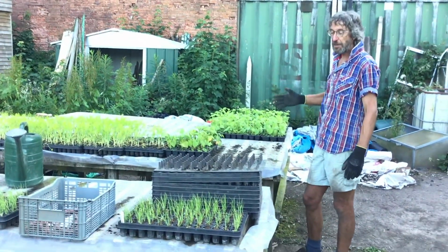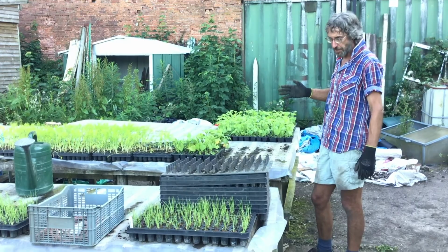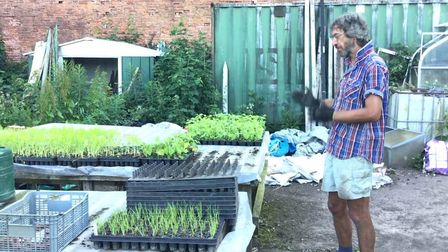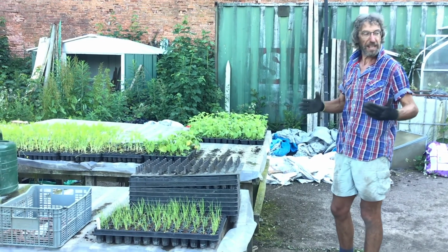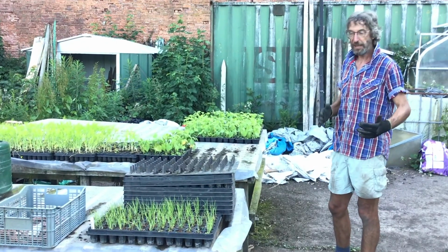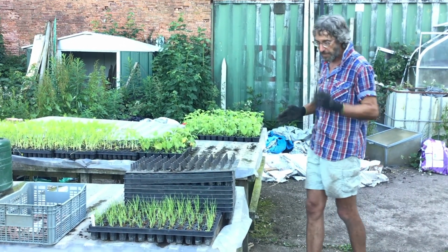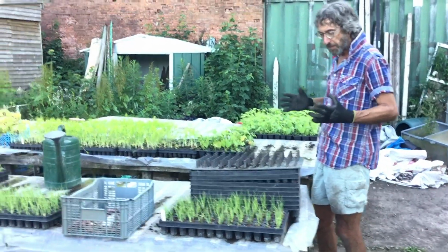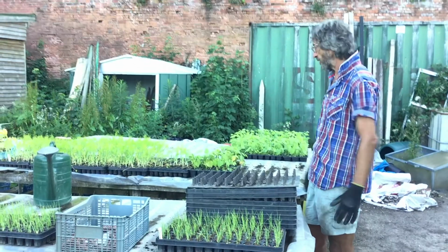What they don't get here is later afternoon light, so that means they get to cool down before it gets too hot later in the day. So it's a good place to have a propagation unit, somewhere where you get most of the light for most of the day, especially in the morning, so they can warm up from the night, but they're not blasted by all the afternoon, evening sunshine on a day like today.